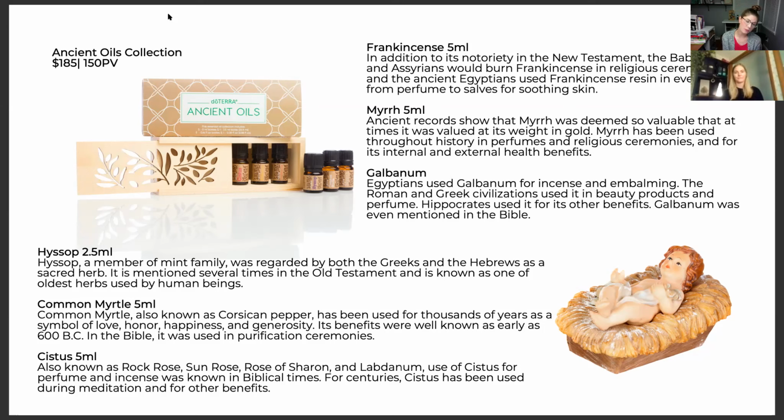And then there's hyssop, which I know is mentioned in the Bible a lot. Emily Wright was talking about how it is mentioned 10 times in the Old Testament and 2 times in the New Testament. And I've had a lot of people ask me if we're going to get hyssop in our line. And we have it now, only in this Ancient Oils limited time offer. And the thing is, these were really difficult to source. So we're not going to see these again. This is a rare opportunity to get all the ancient oils in one swoop.